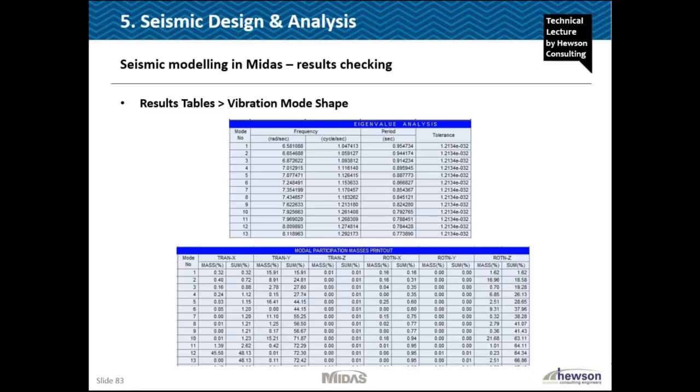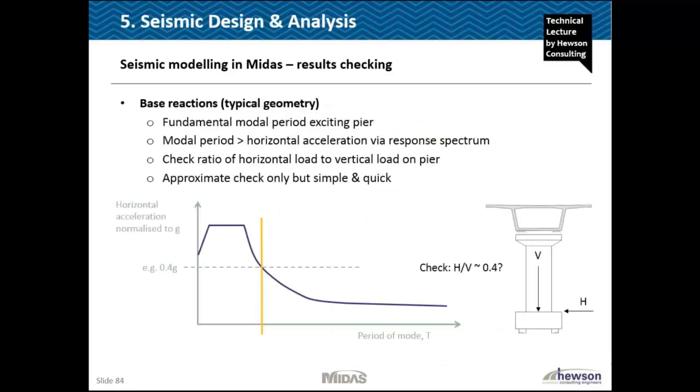the force results. And using that, it's very simple with the response spectrum analysis to do a ballpark check of what kind of forces we can get out. Because having taken the modal period out of those tables from MIDAS, we can then read that off against our response spectrum that we've input. So in the example I've shown here, I've drawn the orange line, which represents the modal period that I might get out of MIDAS. And then I can read that across on the response spectrum. And the acceleration might be, for example, 0.4g.